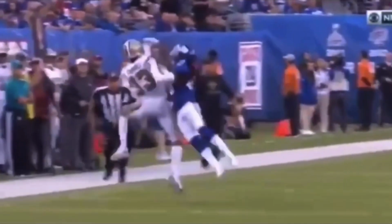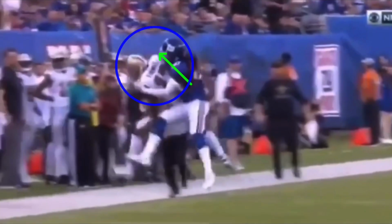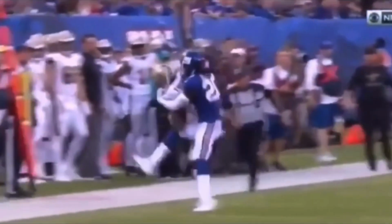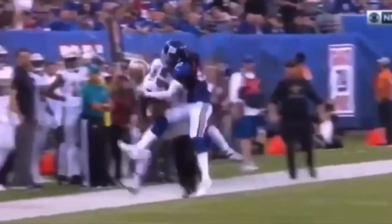You see how he's here? Because if I catch this thing and I just hold it out in front of me forever, that DB will clearly rip your hands and pull this thing down, right? So we got to make sure that I'm here. Right when I hit my hands, right when I secure it, I put this thing away and I secure this catch. I make sure I protect the ball and pull it away. I catch it here and I pull it away from this defender, okay?